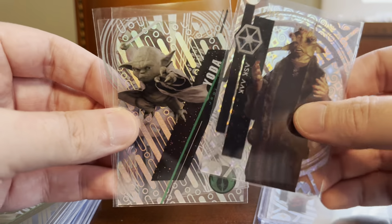Here's another numbered one here. Yoda. Got the older version of Princess Leia from the most recent trilogy. Then I've got some blue, which are numbered to 99 as well. I've got a whole bunch of these blues. So Yoda, C-3PO. Love the Stormtrooper cards. That looks really, really cool. Maz Kanata. I've got Luke Skywalker. That's a favorite. So yeah, just a bunch of these.